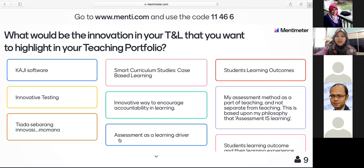Later on, when you have conducted or used the Kaji software, you will have feedback, evaluations, and data from the project, and you can also share that in the teaching portfolio, like the one that I did just now on project-based learning.